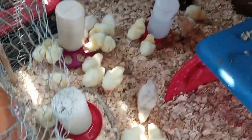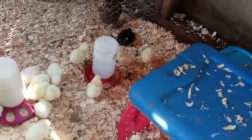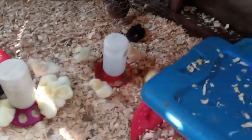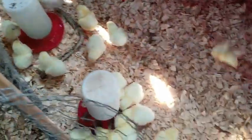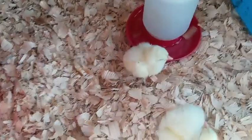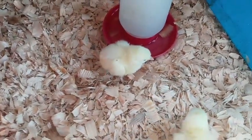Yeah, here they are. 55 little meat pies. Not that one in the corner back there, he don't belong. Three of these chicks do not belong here. But anyway, you all, this is them. This is one of those that's really struggling. Him, right here. He's really having a difficult time.